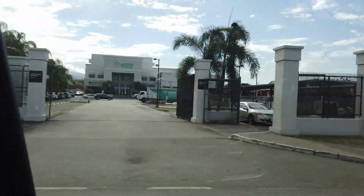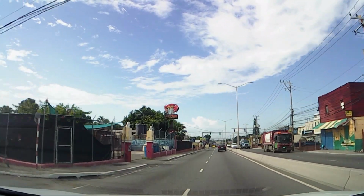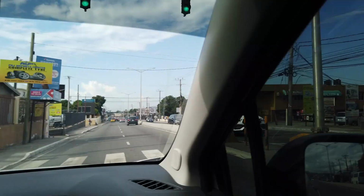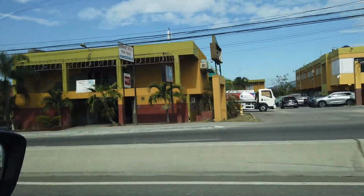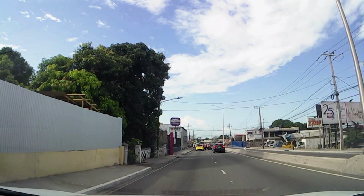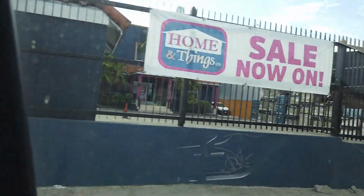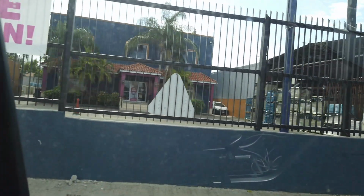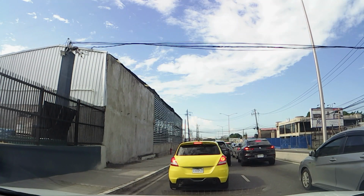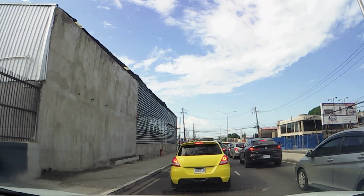So a very popular home store is right here on our left hand side, which is Active Home Traders. If you want anything regarding home, you get quality items at an affordable cost. To our right is Princeville. It's a popular site where a lot of persons go to do their nails and hair and stuff like that. To our left is Home and Things, which is also another home renovation center. So if you want things to renovate your homes, sinks, tiles, so forth, you can go there.